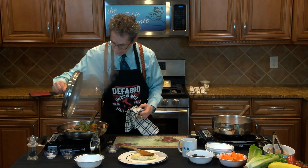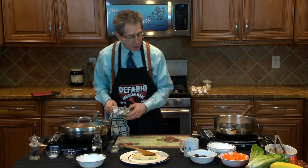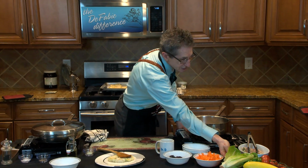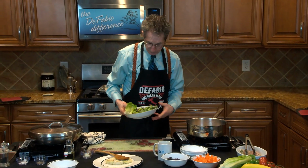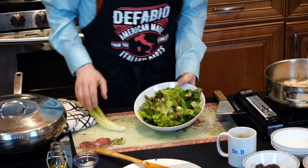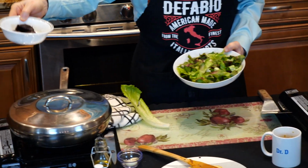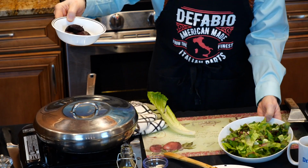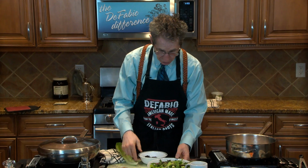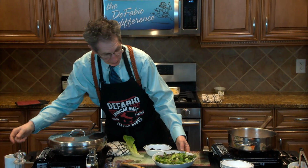How are these guys looking? Good. Just got to let it cook. Sometimes you can't rush it. We're going to pair this, as always, with a salad. This happens to be romaine lettuce with beet greens. The beets are here. We roasted them, 400 degrees for 40 minutes. And I took the greens and chopped them up with my romaine lettuce.